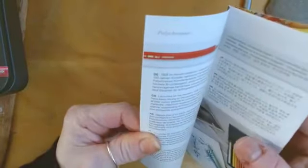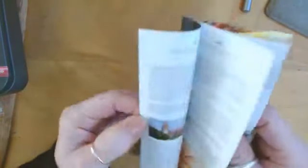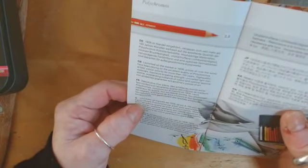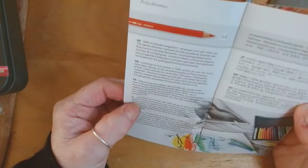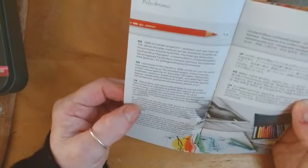Now I'm just going to have a quick look at some of the things that it tells you to do. So I did do these on the TV. They were very popular. Yeah, these have been around since 1908. Really good. All the things I've already told you. So we're going to do some little experiments, just to see.